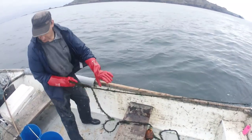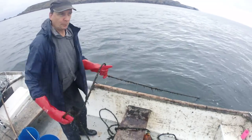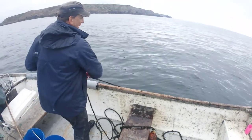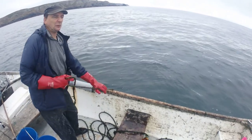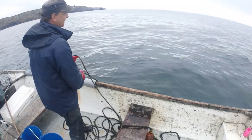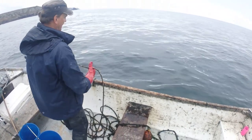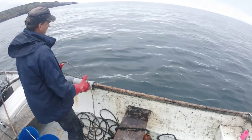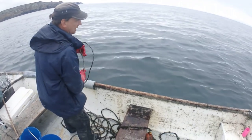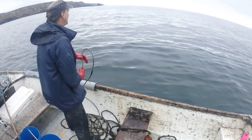Checking our pots. Haven't done these for a few days. Need to get some good bait in because there's some rubbish weather coming. I started checking pots yesterday, but only got through a few of them. I just wasn't catching anything, so I just didn't bother coming around here to do these. This is our deep water one, and we've got some more to check further on.